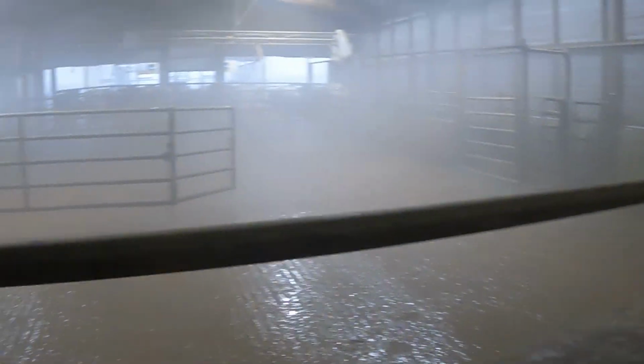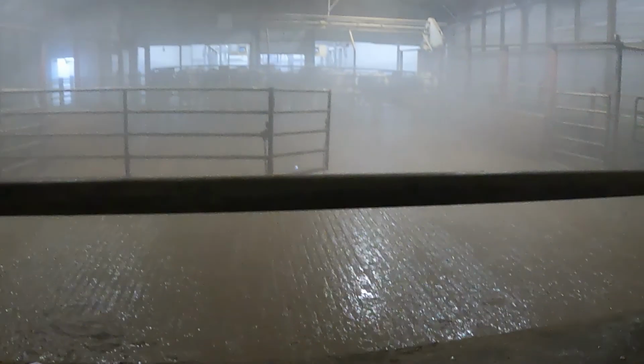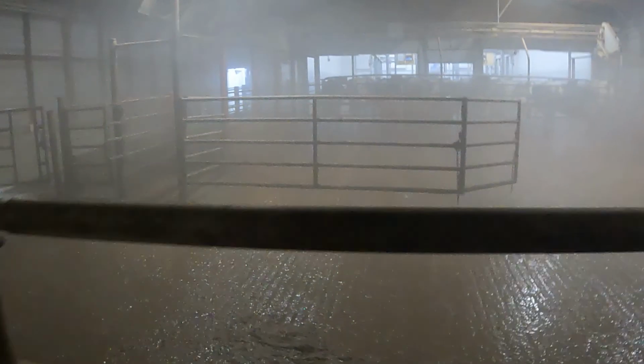We're going to close this gate right here. We're going to close this, and we're going to bring them around this whole pen, and they're going to be right here. Then they're going to go out this gate into the holding area. So Jaren's going to help me do this and see what we can do.